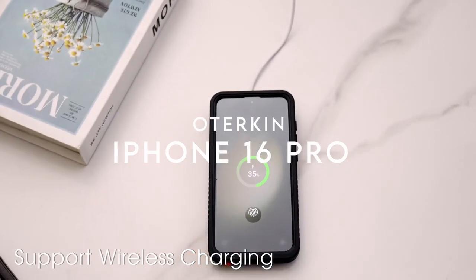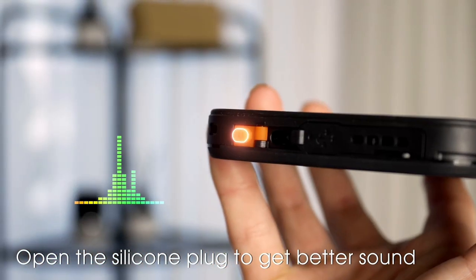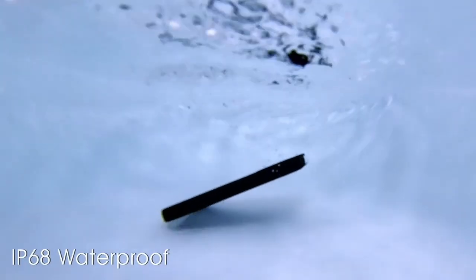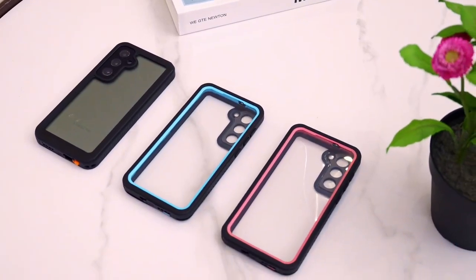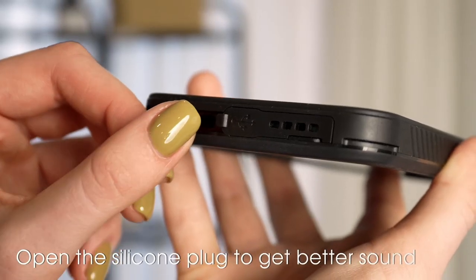On number 1, Otakin. The Otakin iPhone 16 Pro Max waterproof case offers a seamless blend of protection and functionality. It's fully compatible with MagSafe and Qi certified chargers, ensuring nearly zero power loss during wireless charging, making it faster and safer. The standout feature is its upgraded 360-degree full-body protection.